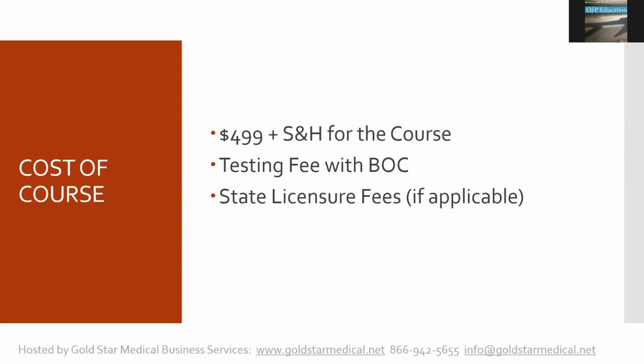Then you've got the testing fee, of course, for the exam, right? BOC's total charge, I believe, is $350, and then of course you've got the $50 coupon, so it comes out to about $300. State licensure fees. I used to do national licensure, and I can tell you that they all vary. If they apply to your state, it depends on the state. So we don't have a number for you, but there could be that extra fee for you.